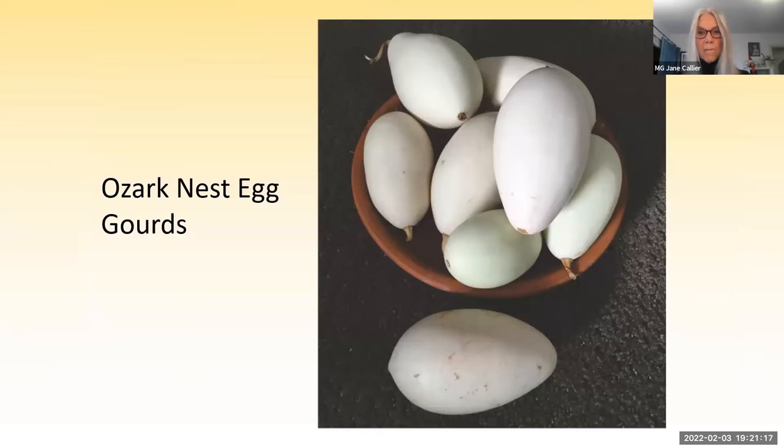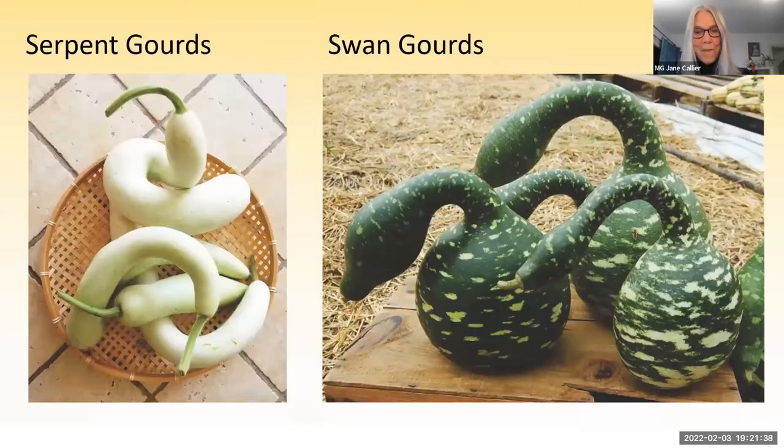And these are some of my favorites. They're just so much fun. Ozark nest egg gourds strongly resemble a goose or a hen egg. They can be used to place in the nest to trick hens to lay and are perfect for making crafts. They can be found growing wild in the Ozarks, hence the name.